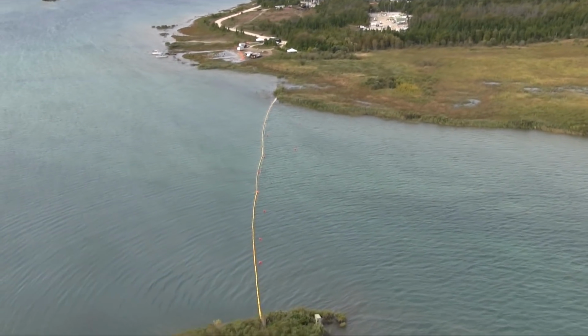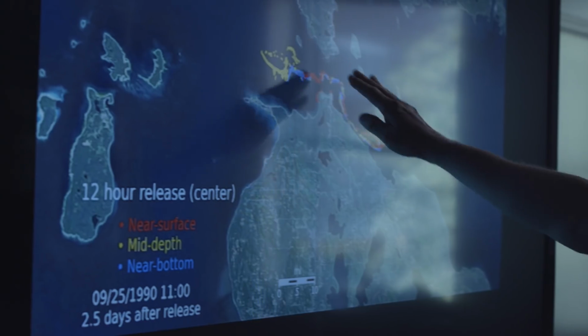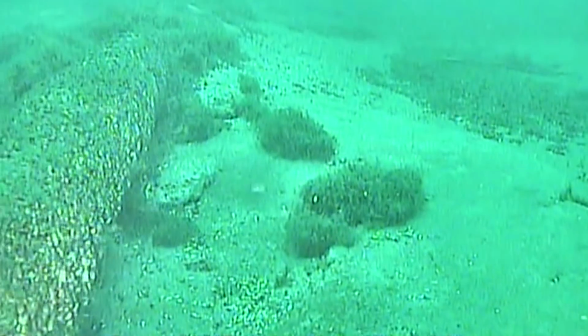Let's get down to the basics. First of all, the currents are too variable. You can have currents on the surface going in one way from Lake Huron into Lake Michigan, based on the wind, and you can have submerged currents going the opposite way. So that water column, we don't know what it's going to be. It's not a pool. It's in constant disequilibrium. It's moving back and forth. So the currents are one factor.